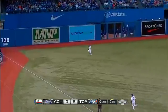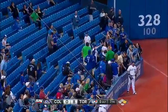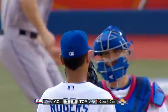Gonzalez drives this ball down the left side. Long run for Cabrera. He can't get there, and that'll bounce out of play for a ground rule double. Leadoff double for Gonzalez. Let's check in with Jamie Campbell.